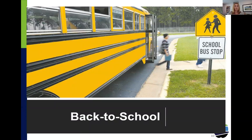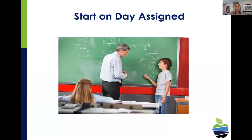So as we're thinking about going back to school, where kids are soon going to be transitioning to a hybrid environment where they're going to school 2 days a week, there are special considerations. So for example, when kids are getting an assignment, they want to start on the day it's assigned. For example, if they get the assignment on, say, Wednesday, and they have that teacher on Thursday, even though it may be due on Friday, it's important that they start on the day it's assigned so that if they have questions, they can ask their teacher in person.